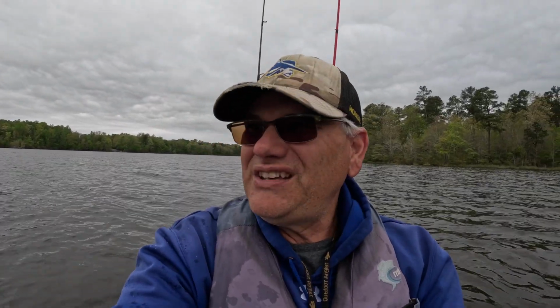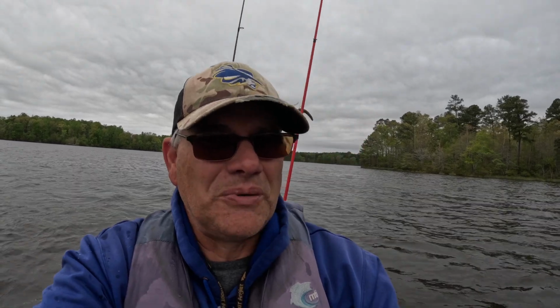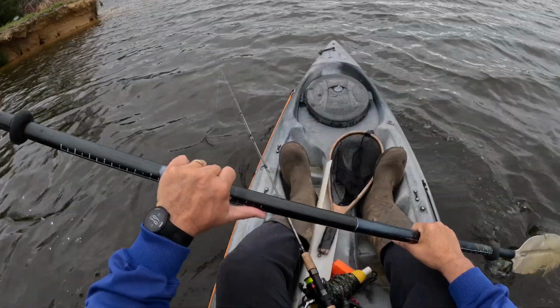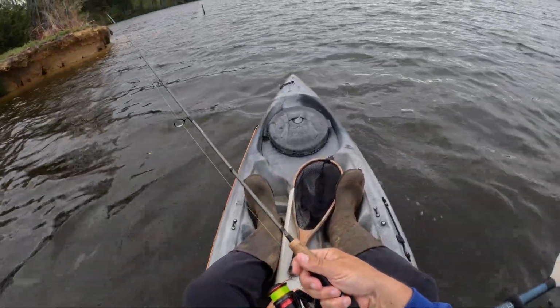I've got some wind coming out of the east or northeast here on St. Mary's Lake. On a day like today, you can't be afraid to get wet. Paddle over, my legs are a little wet, but that's okay because it's not that cold out here. I apologize now for the wind noise, but hopefully we're gonna put some fish in the boat. Let's see if there's anything off of this point.